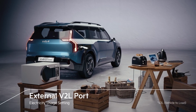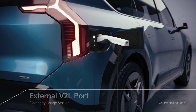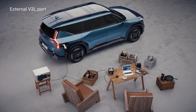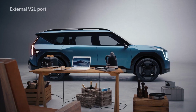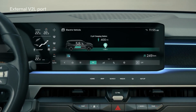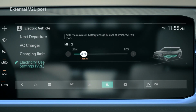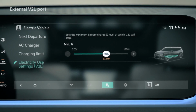By connecting the EV charging port and the V2L connector that converts the voltage to 110-220 volts for home use, the electricity use settings will allow for the use of general household appliances when camping or during outdoor activities. You can check the battery discharge amount under the EV mode energy information field of the infotainment system. If the discharge limit is higher than the current drive battery amount, then the battery stops operating.